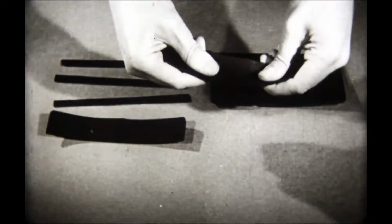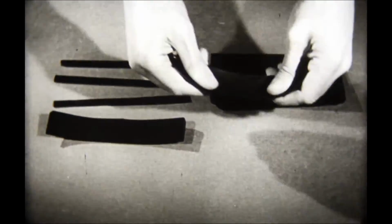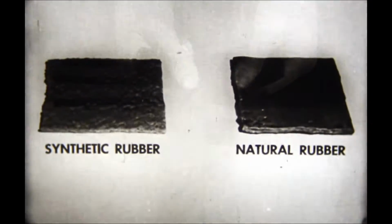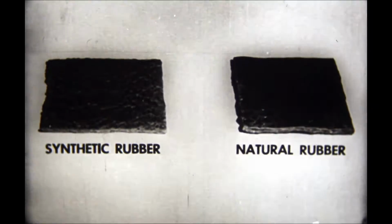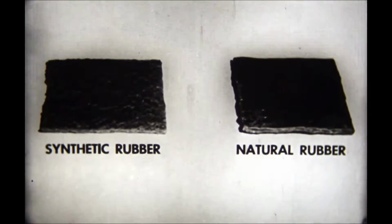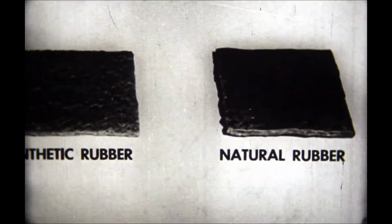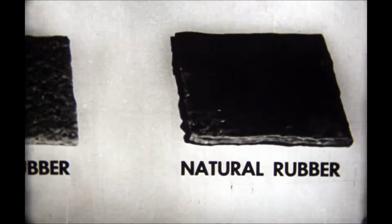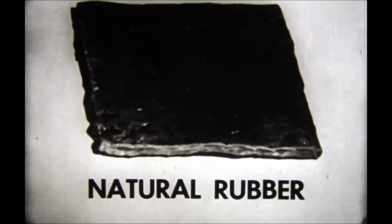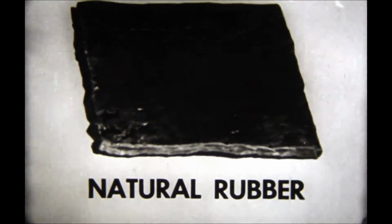Here is a piece of synthetic rubber. Notice how it stretches and snaps. This piece of natural rubber behaves in about the same fashion. All right then, if synthetic and natural rubber are almost the same, what is the difference between them? Natural rubber softens and swells in contact with oil. It melts at high temperatures or goes brittle at low. It cuts easily when wet.